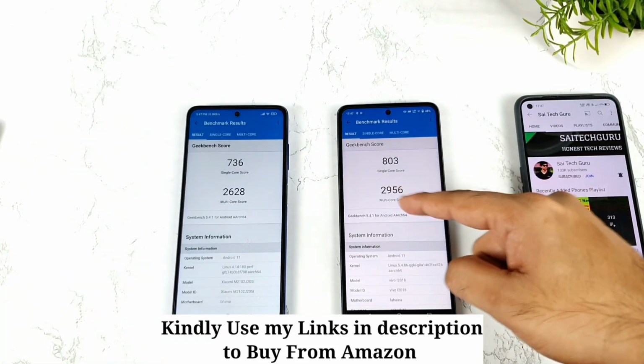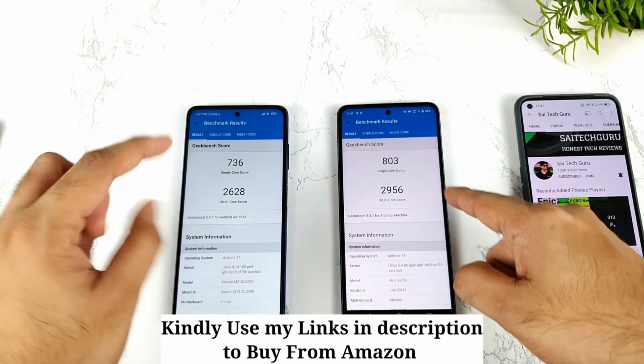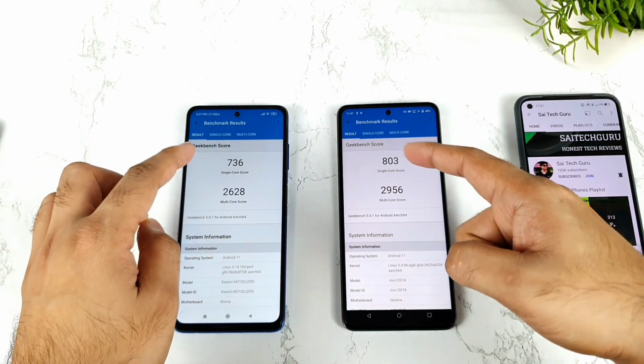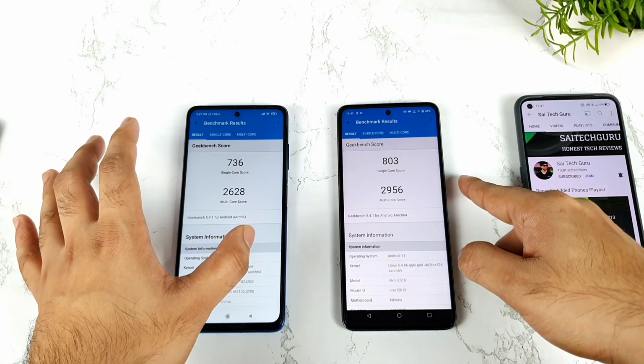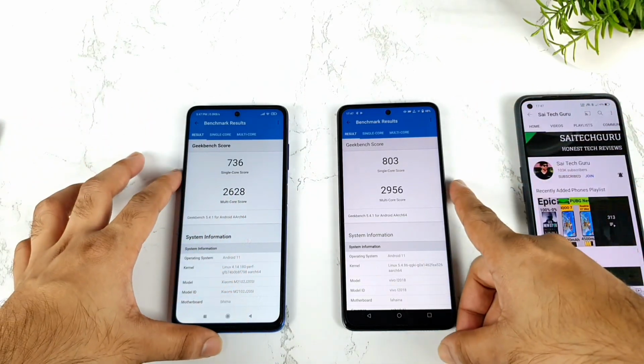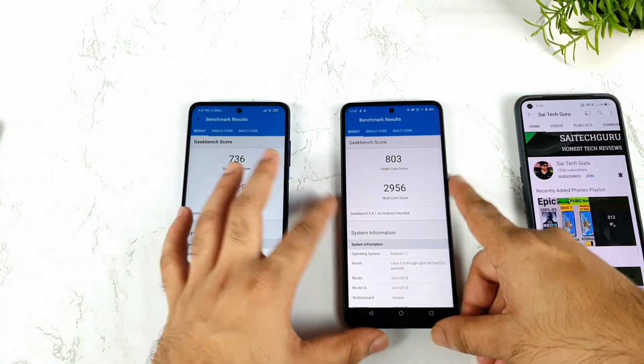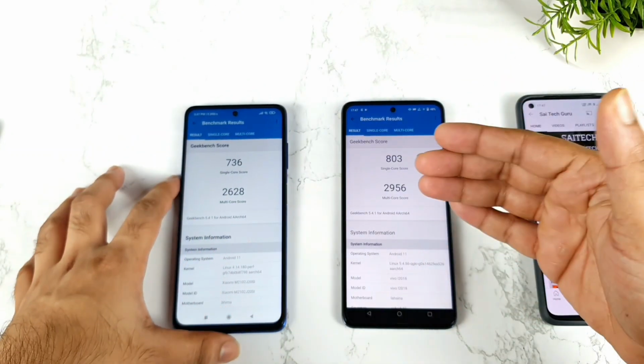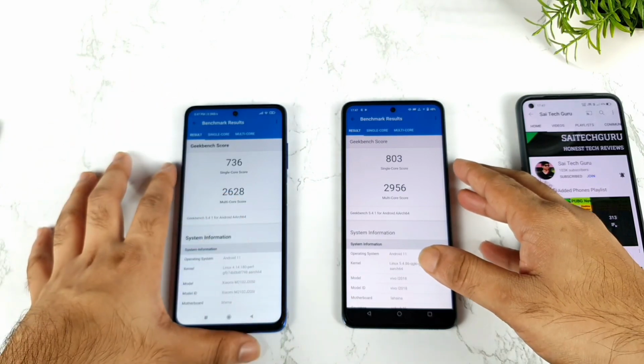You can see the multi-core difference is a lot. So 2956 versus 2628. You can see how big the difference is, and the single core performance, you can see, 800 versus 736 in terms of single core performance, is also higher on the iQOO Z5 device when compared with the Poco X3 Pro device. You can clearly see, friends. So the iQOO Z5 is slightly higher when compared to the Poco X3 Pro.